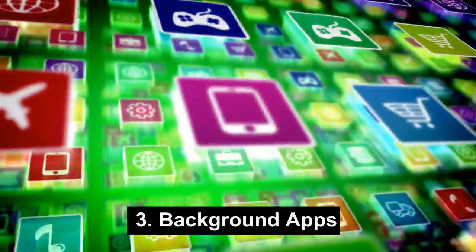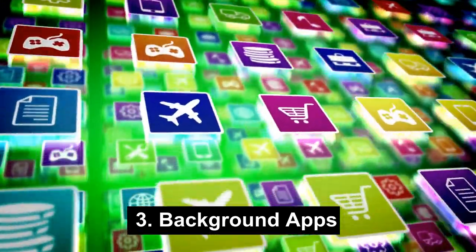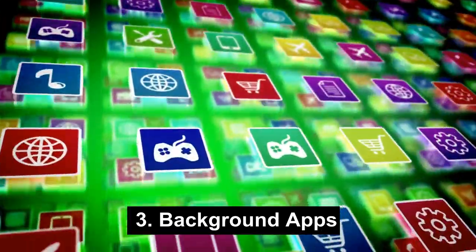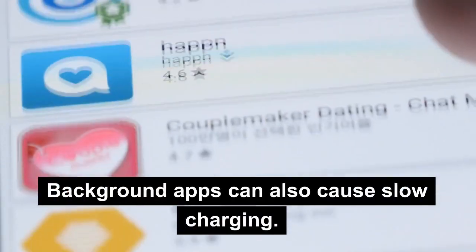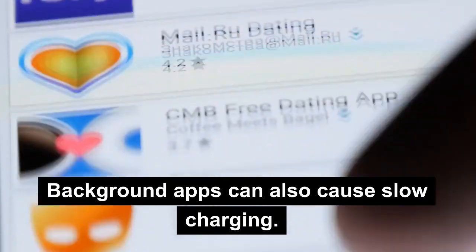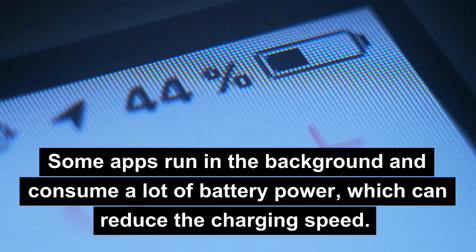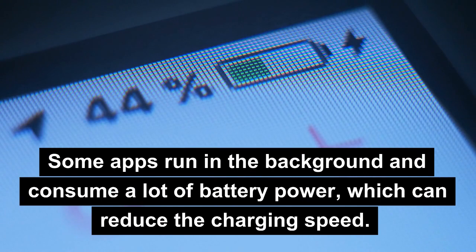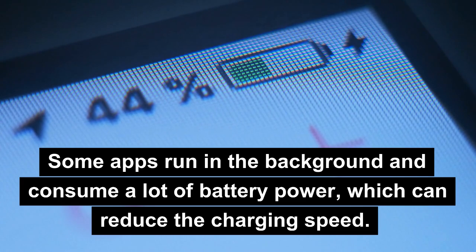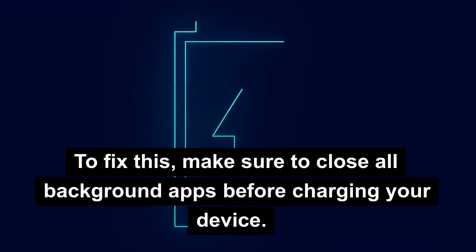Three, background apps. Background apps can also cause slow charging. Some apps run in the background and consume a lot of battery power, which can reduce the charging speed. To fix this, make sure to close all background apps before charging your device.